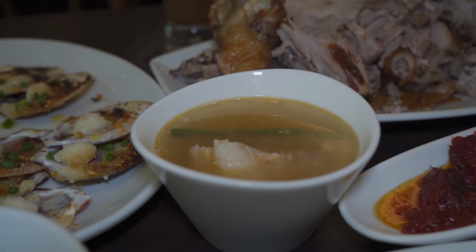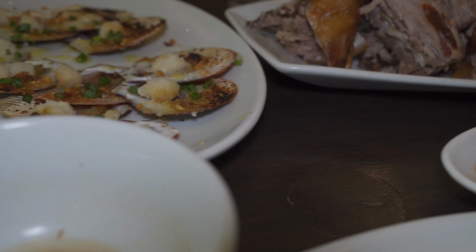Okay. I think let's get to our sinigang baboy. So the folks here ordered some sinigang baboy. So let's try out some soup. First, of course, with all this other food, you need to refresh your palate.